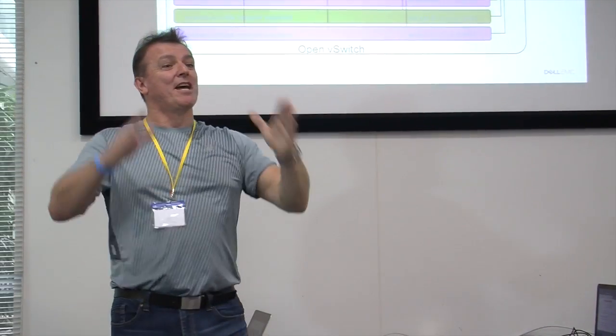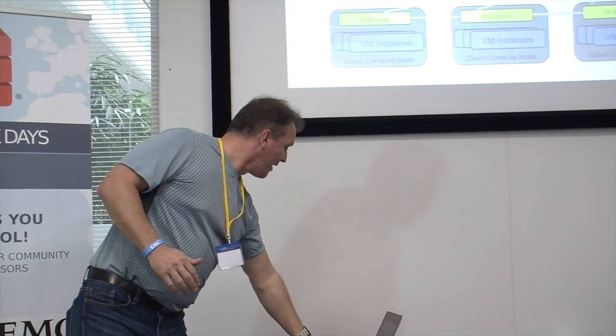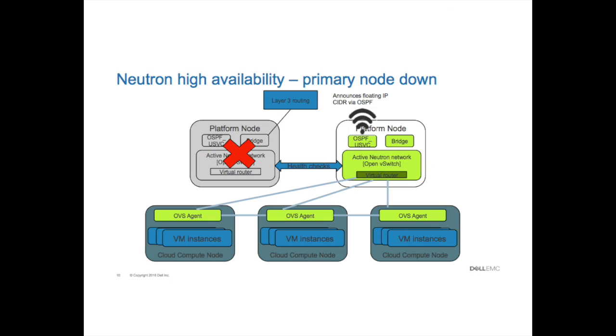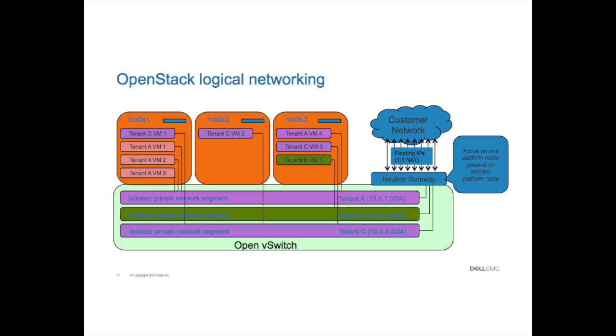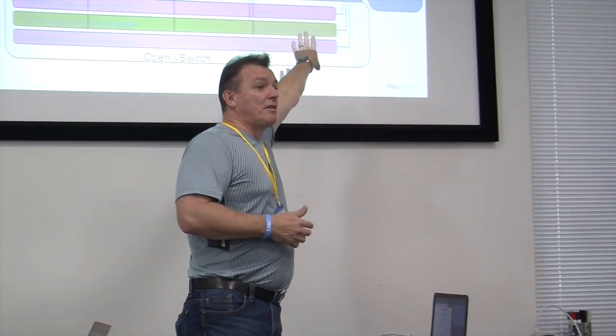This Neutron gateway is on one specific node. This Neutron gateway is on the active platform node. This is the only node that has this Neutron gateway. This is the default implementation. And from there, they will go to the customer network, or from there, they will go to another logical, isolated private network, if they need to. Okay? What does this mean? It doesn't matter how many nodes you have at the end, your bottleneck is here.